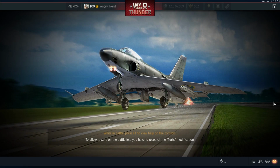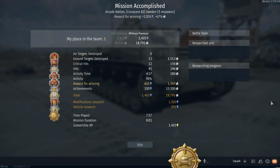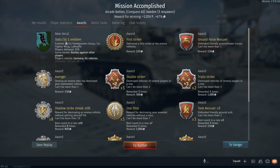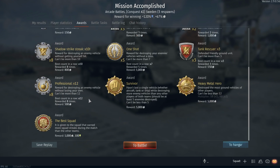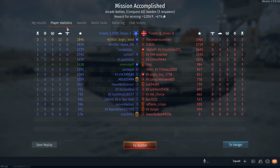All right. We made it. Didn't do too bad, much better than I think the 234 would have done. First place in the team. All right. We got a new decal. We got first strike, ground force rescuer, Avenger, double strike, triple strike, shadow strike streak, one shot, tank rescuer, professional, survivor, heavy metal hero, and the best squad. We had 12 kills.